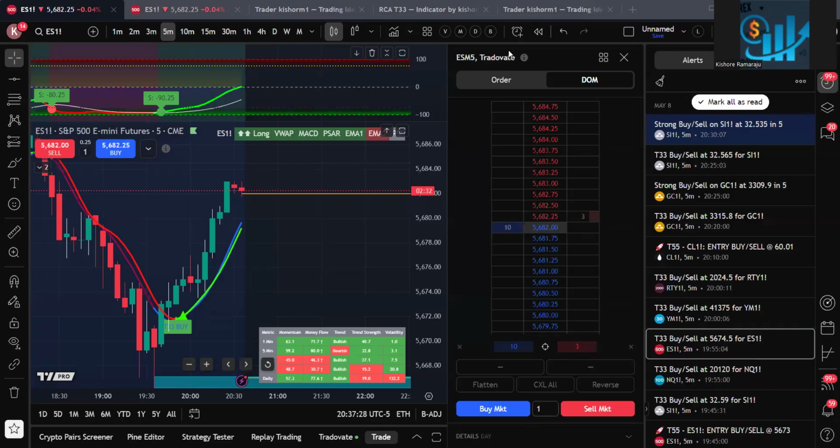When you are in the beginning, use micros or take paper trades for 1 or 2 days until you gain confidence.